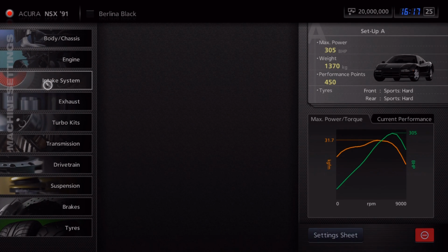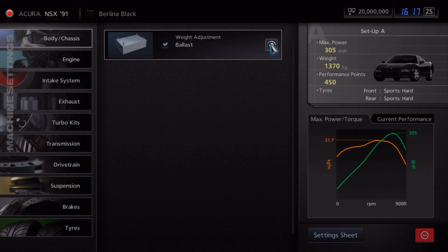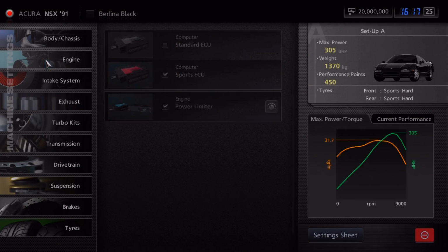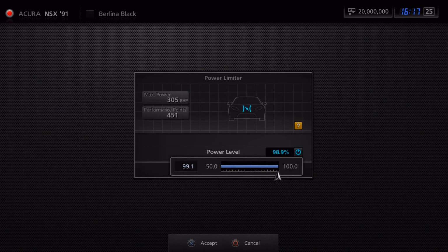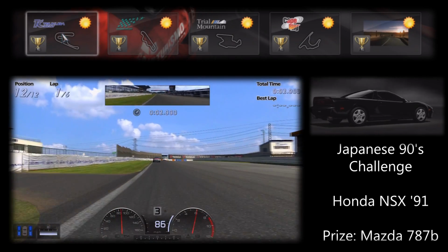You can see I've taken the manifold, the racing exhaust, and sports ECU, and that took me, I think, 1 or 2 performance points over, so I added a bit of ballast. Because this was brand new, each time I did a race it increased by a horsepower or 2, so after each race I was just toning down the power to keep it in line with the performance points limit.